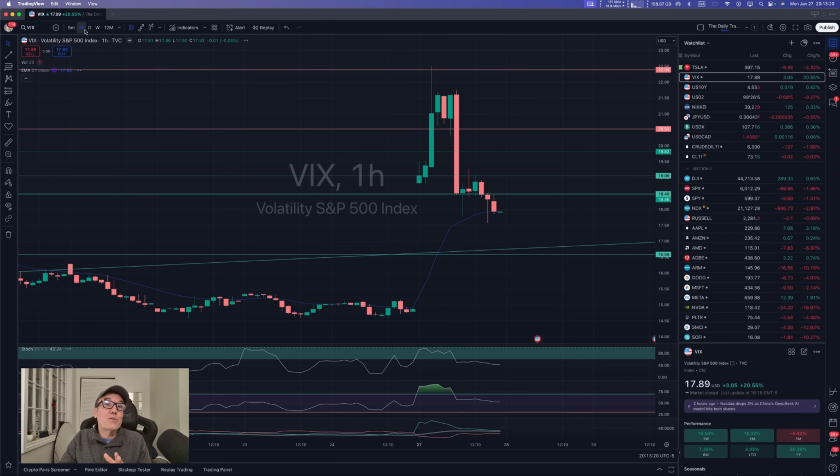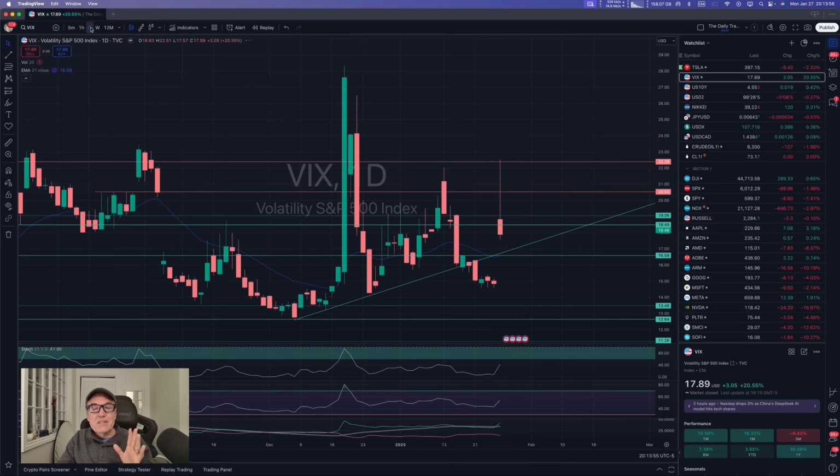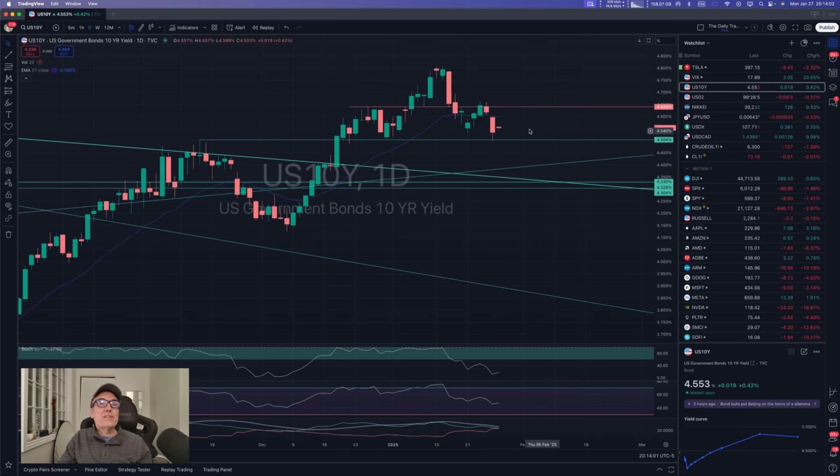But at the same time, if we take a look at the 1 hour chart, super early in the morning it went quite high. But just before the open, boom, we had the big move down. We stayed still for 5 hours, and then we are moving down a little bit more. So we are going to see tomorrow if we have an additional cooling down there. In terms of the 10-year bonds, they are pretty much stable, just above 4.5%.